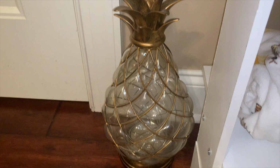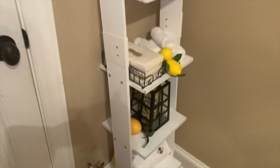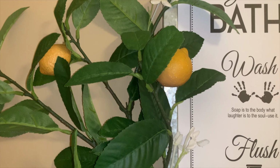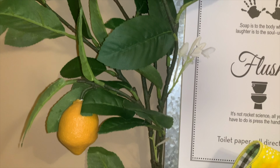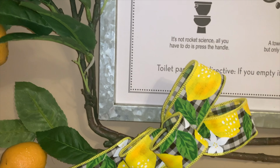This pineapple lantern I did pick up from Hobby Lobby some years ago, and the stand I picked up from Facebook Marketplace for $5. These lemon stems came from Pier 1 some years ago. And the ribbon that I tied on this did come from Carolina Pottery.